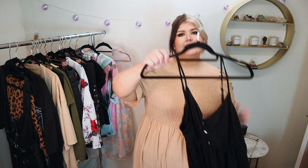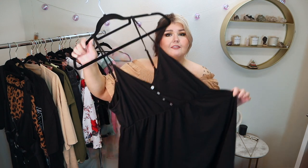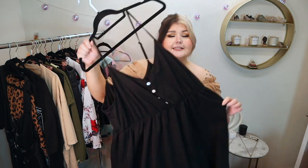Next we have just this little basic black button dress. I thought it was cute and I thought I could definitely get use out of this summer. So we're going to try this guy on next. Again, this one's in a 4X as well. I think we've got two black dresses. Sorry. We went from pastel cottagecore to gothy vibes. It's cool. All right, babes, here is this dress.